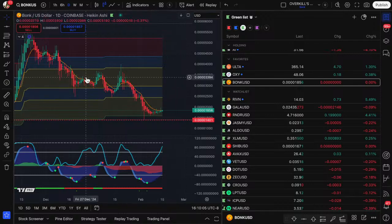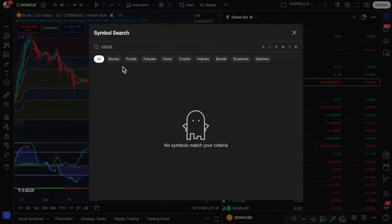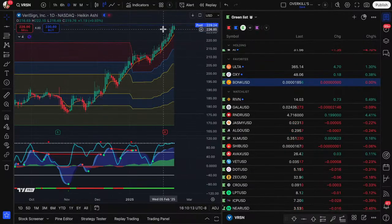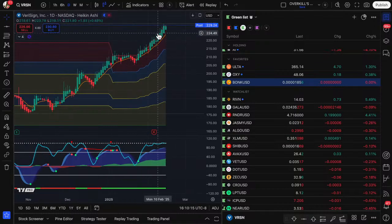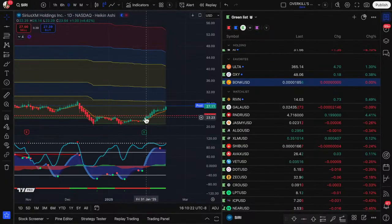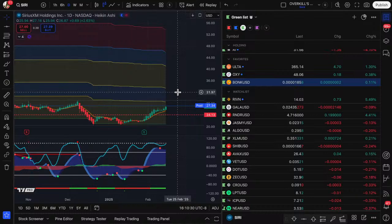Stephanie says he bought OXY, VRSN. Let's check these out. VRSN. Okay, that one's way up right now. I don't know why he's buying that, but that's just too overextended for our liking. Let's take a look at Sirius XM. He's buying Sirius XM, huh? Okay, that one's red up here right now, but it is trending above that 9 EMA, so this one actually looks interesting. I put a stop loss at 24 on this one.